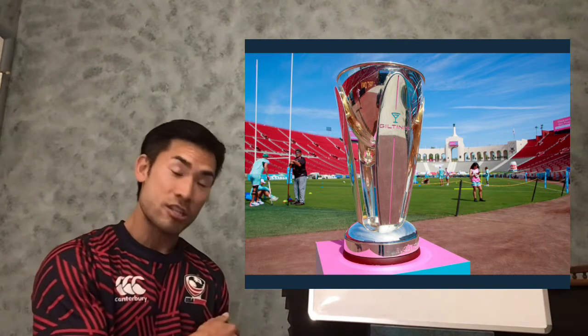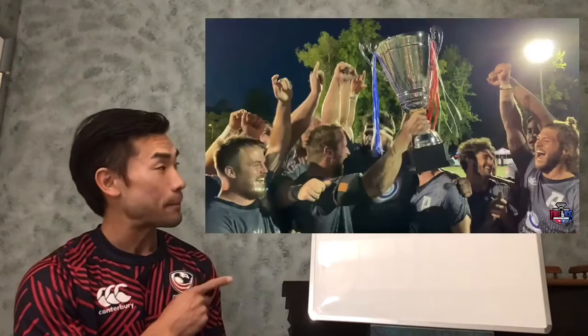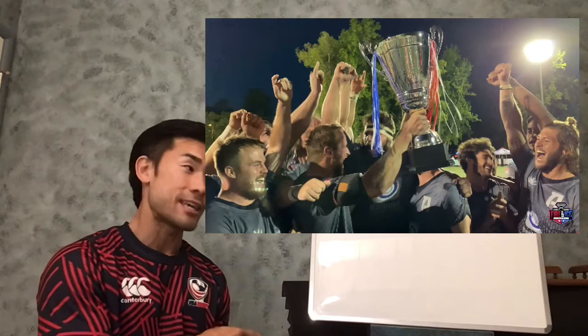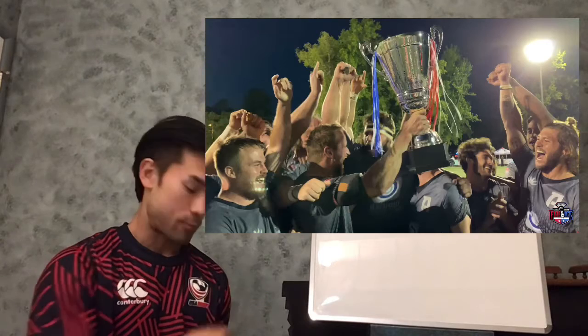LA won it last year in the inaugural game, and they were able to successfully defend it this year. We have the Fire and Ice Cup, which I thought was a very cool concept. It's between Rugby ATL, which is the fire, and Toronto being the ice. Makes sense. Rugby ATL holds that cup right now.